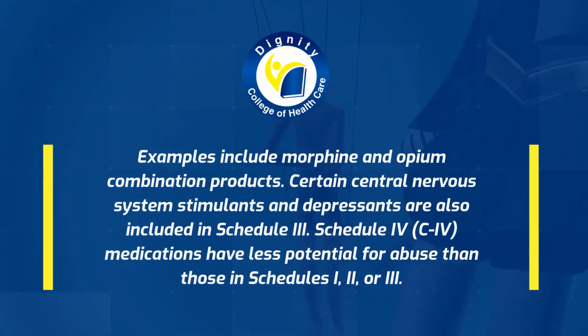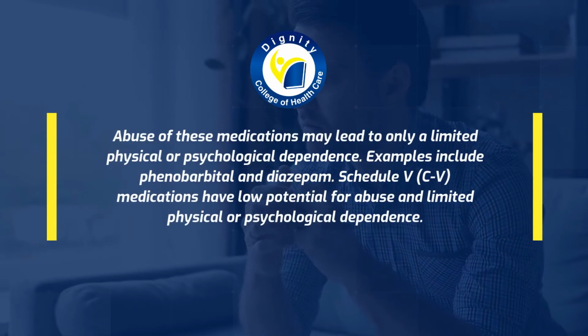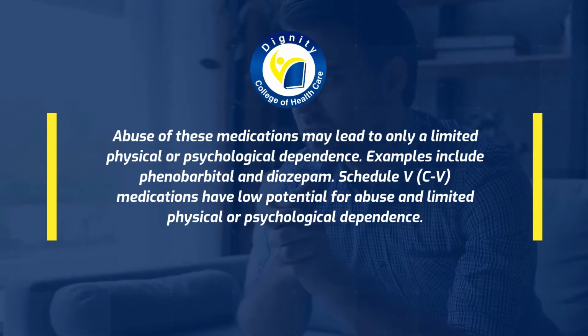Examples include morphine and opium combination products. Certain central nervous system stimulants and depressants are also included in Schedule 3. Schedule 4, C4, medications have less potential for abuse than those in Schedules 1, 2, or 3. Abuse of these medications may lead to only a limited physical or psychological dependence. Examples include phenobarbital and diazepam.